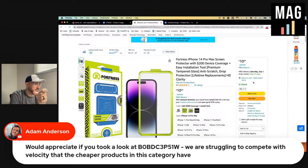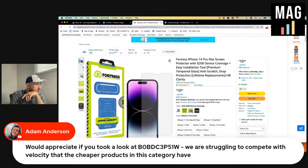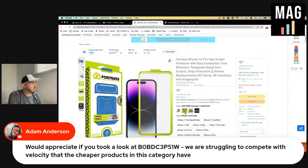Your parentage here is, okay, with the coverage and the install tool. This is not clear with what you're talking about here, but I get what you're doing. With the coverage and the tool is $10. With the coverage by itself is $7. Just the glass is $6. So you're giving people too many options. I get why you're doing that, because you want to cover a couple of different price points, but it's too many options. So let's go to the one with the coverage and the install tool.